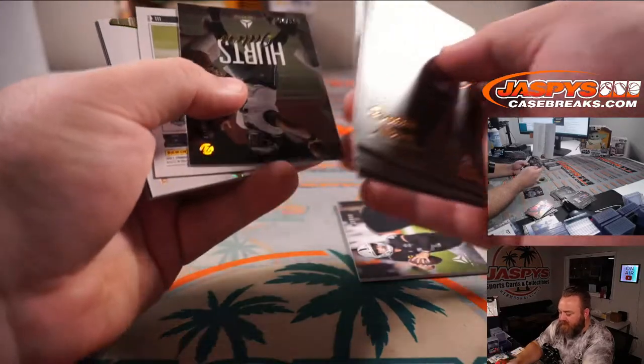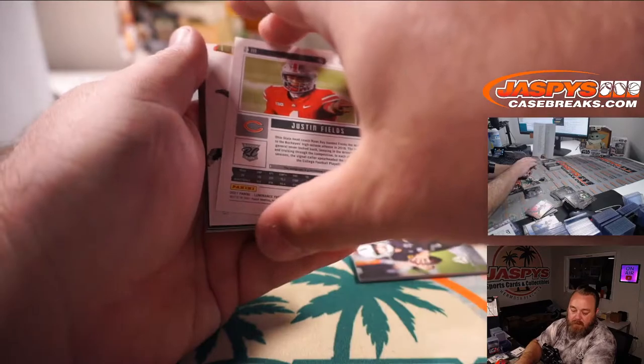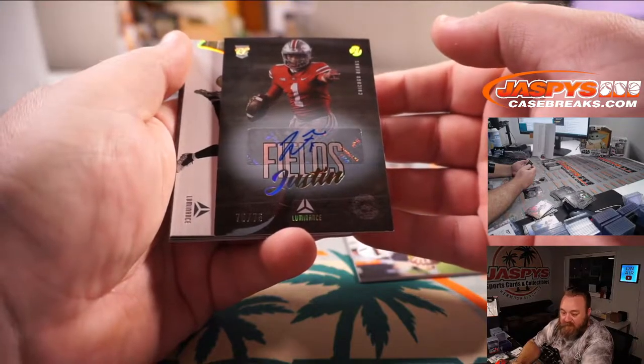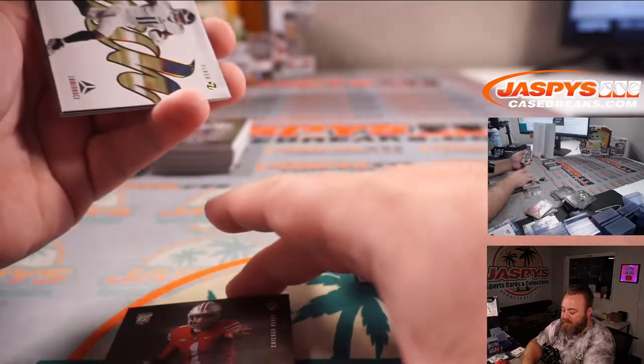That's Jalen Hurts, 299 for the Eagles. Ooh. Philadelphia Eagles, Chris Lombros. And how about for the Chicago Bears, Justin Fields, 75 out of 75 for the Bears, and Sean Maddock. There you go, Sean. Congratulations, man.